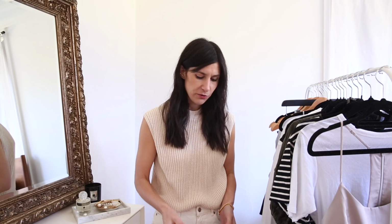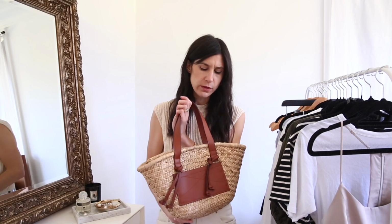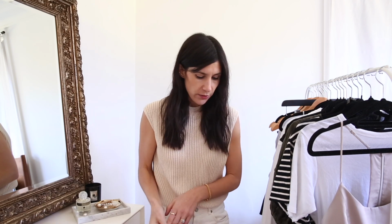I chose not to include bags as part of my 20 item total, just because I think that when you're limiting the clothing you have in your closet, sometimes it can be fun to mix things up with the accessories. Bags being a really key one, and a very simple way to change up the vibe of your outfit. But for the purposes of styling for this video, I am going to include two bags. One being this knitted and faux leather bucket bag from Charles & Keith, and then the other one being this little straw bag from Mango. So those are all of the items that I have picked out for my summer capsule wardrobe. I will now show you a whole bunch of different outfit ideas.